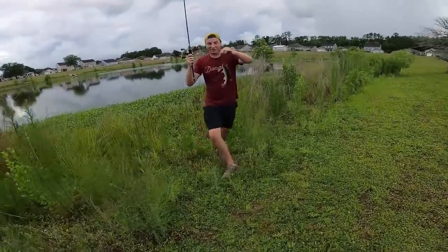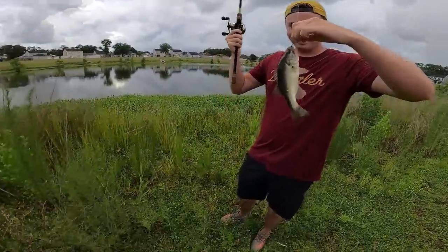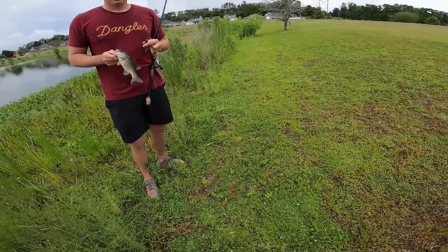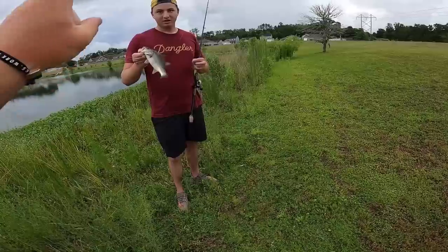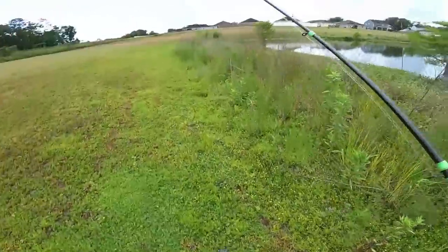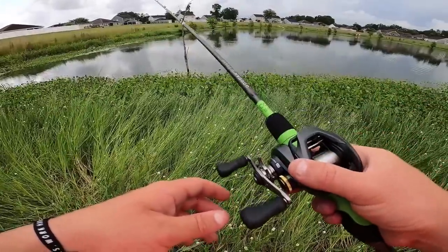Freaking slammed it, dude. I need another one of those crawls. He literally just shook it off. Yep. Heck yeah. There we go. There you go. All right. I'm going to go against the pads. You've caught two already. Yeah. All right. They're following it all the way up. I'm about to go hit this drain real quick. All right. Where at?